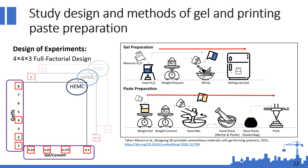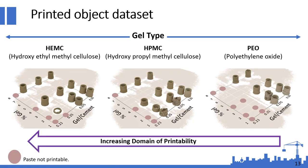So because we had no idea how these materials would print in advance, we thought we'd do a screening study, and so we did a 4x4x3 full factorial design where we have a threefold parameter, which is the type of gel polymer, and then two fourfold parameters, one of which is the polymer content of the gel, which we call gel percent, and one of which is the gel to cement ratio, which is a surrogate here for water to cement ratio, and that's a fourfold parameter as well. We developed gel preparation techniques and proper paste preparation techniques, both of which are critical to get good printing outcomes.